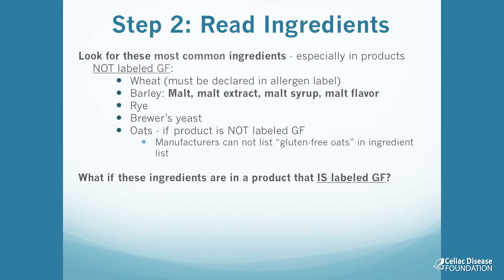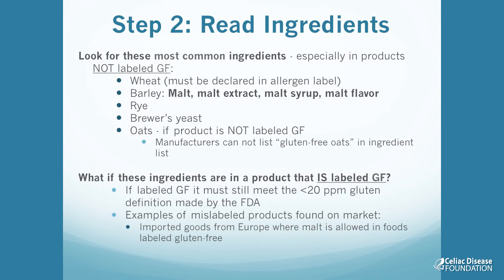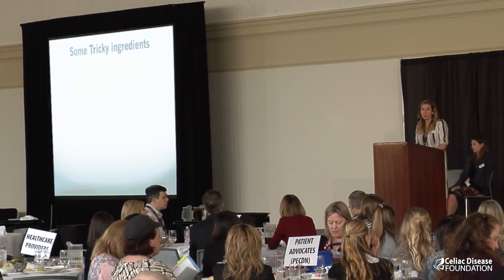So what if these ingredients are in a product that is labeled gluten-free? By law, this product must still test below 20 parts per million gluten, and manufacturers should be ensuring that. I've found a couple examples of mislabeled products, the most common being some imported products from Europe where malt is actually allowed in gluten-free products. So this is just an example of why it's good to read ingredient labels. But for the most part, like I said, probably upwards of 90% of products are correctly labeled gluten-free. So here's a couple of the tricky ingredients that I find that most people ask me about.